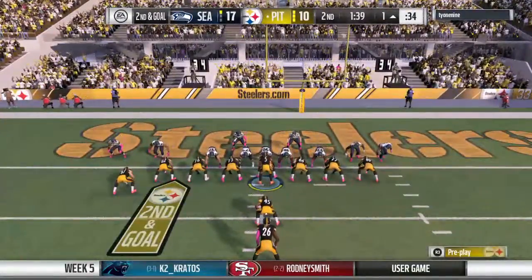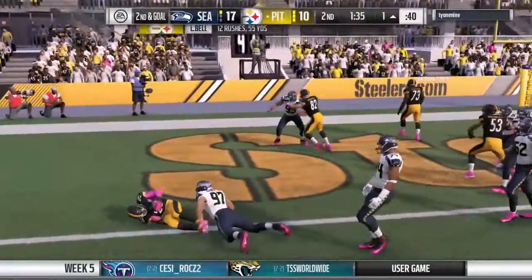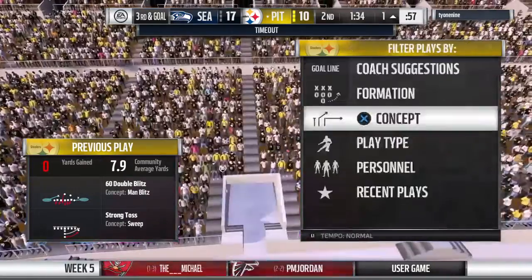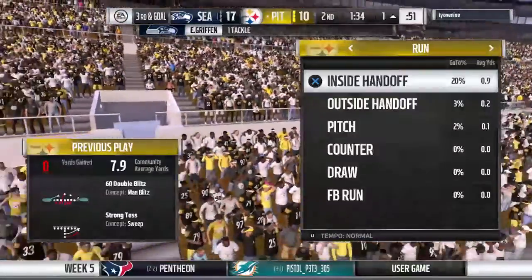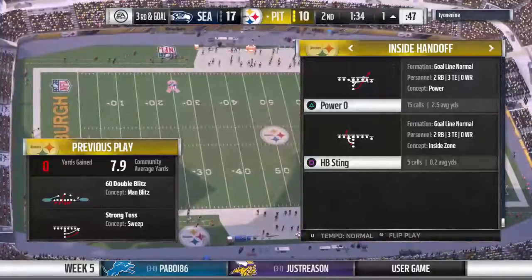They come out with one back and three tight ends. They'll try and run it in with Bell. No gain on the play there. They're going to need to come up with something better here on 3rd and goal. And play is stopped here. Timeout. It's the defense calling the timeout here. And with halftime on the horizon, they'll be out of timeouts from here forward.